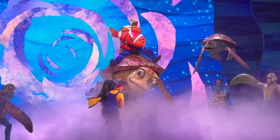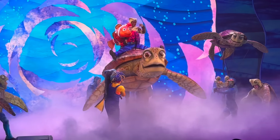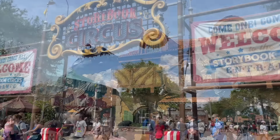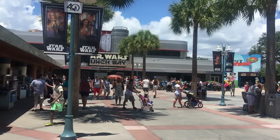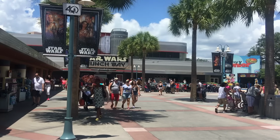Just as long as the show hasn't recently let out, you should find these bathrooms to be pretty ghost town-like. In Magic Kingdom, the bathrooms behind Gaston's Tavern or in the back of Storybook Circus, both in Fantasyland, can often be overlooked since they're out of sight, out of mind. And in Hollywood Studios, head to the bathrooms near Star Wars Launch Bay and Animation Courtyard. The private bathroom force is strong with this one.